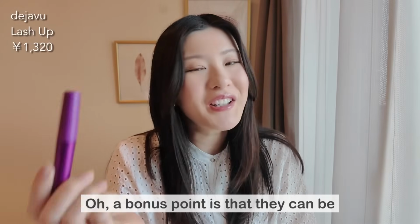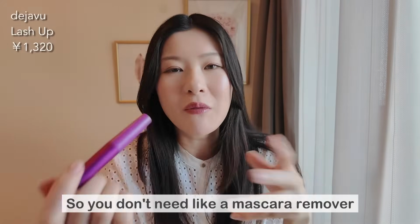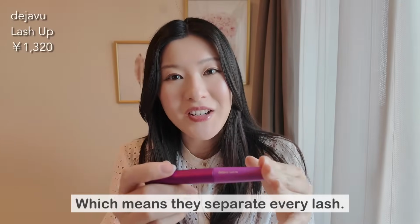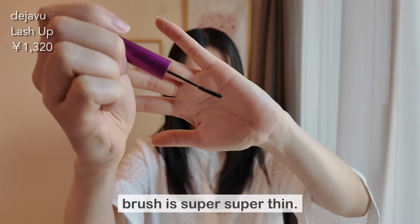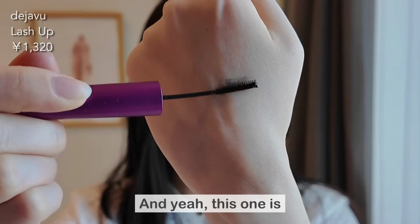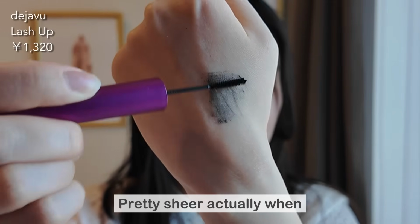A bonus point is that they can be washed off with just warm water, so you don't need a mascara remover or anything like that. And this one, the purple one, did not disappoint. They're known for their lash extension effect, which means they separate every lash. It doesn't smudge, it doesn't flake. If I open it, the brush is super thin, so that's why it's great at catching every eyelash. This one is a nice black color, pretty sheer actually when you push it out like this.